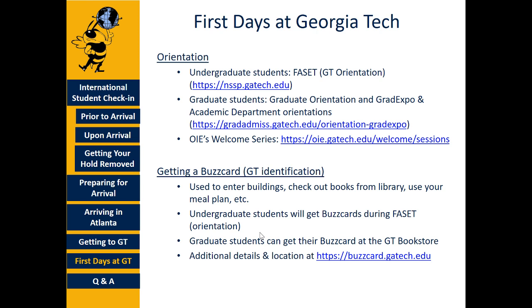You can add money onto your buzz card so that when you swipe at the dining facility, you can pay for your meals that way.